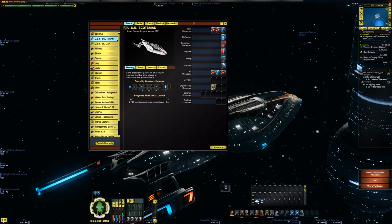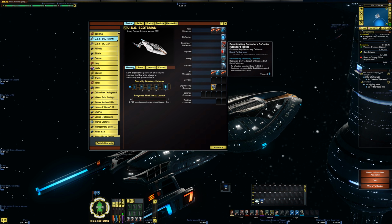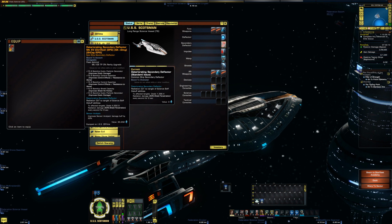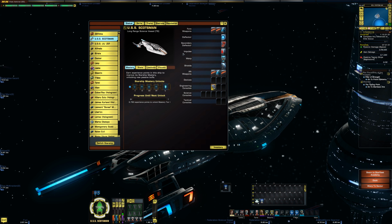And talking about the performance of this ship, it is a 3-3 like most science ships, but it does have a secondary deflector. So this deflector, you can get a better one. For example, I have this secondary deflector that I use on my build called the deteriorating secondary deflector. This one boosts my EPG a bit, as you can see, but there's a bunch of different ones. I'm not going to get into that because that's not my lane in STO, but we will go over the basic stuff on here. So as I was saying, it's a 3-3 with a secondary deflector, 3 device slots, 3 engineering console slots, 5 science console slots, and 2 tactical console slots.